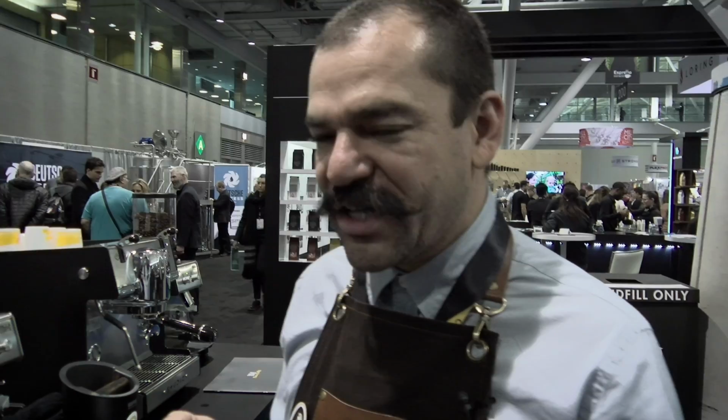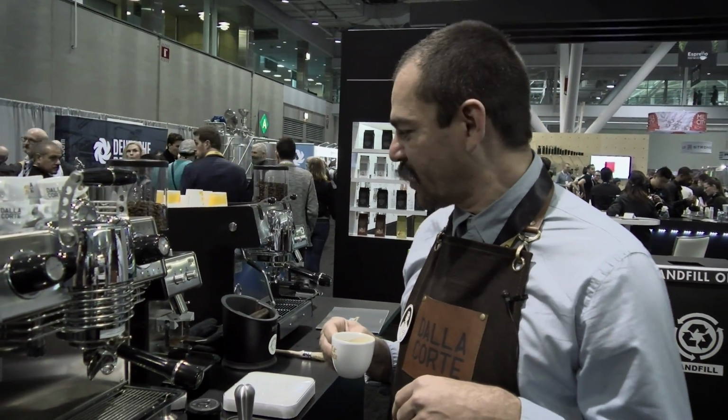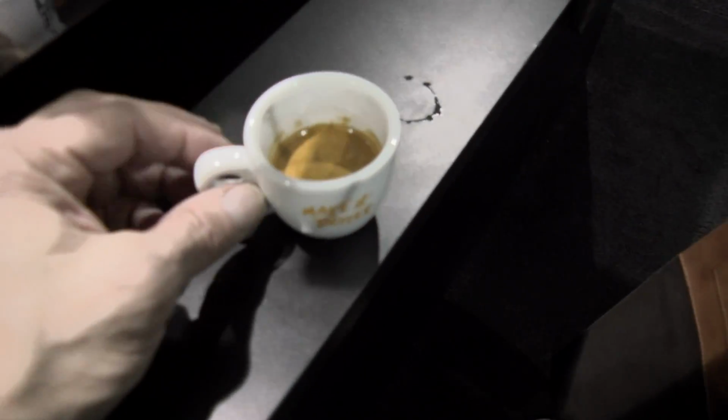It's a Geisha Village from Black and White company. They are from the United States. One of my favorite coffee companies here, actually. So it's a beautiful coffee.